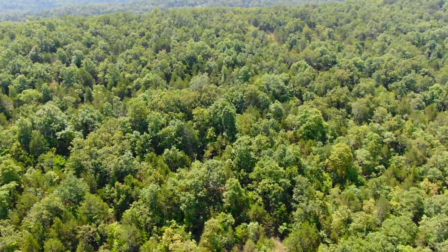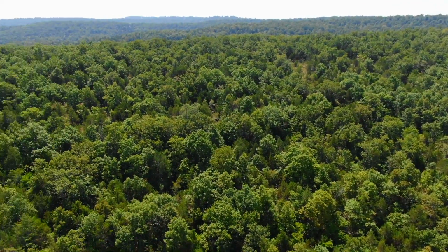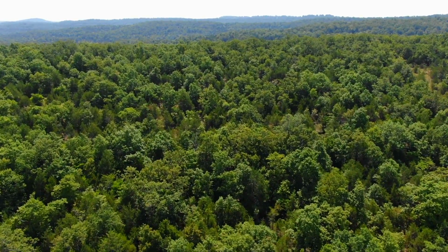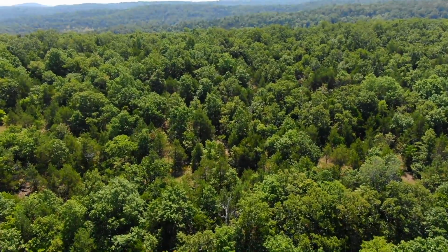So the access to tract 6 is actually pretty good. You do want a four-wheel drive truck or SUV for any tract at Cave Hollow. But this one, looking at the map here, it's really not too far off the paved road, which is nice. Still very private.